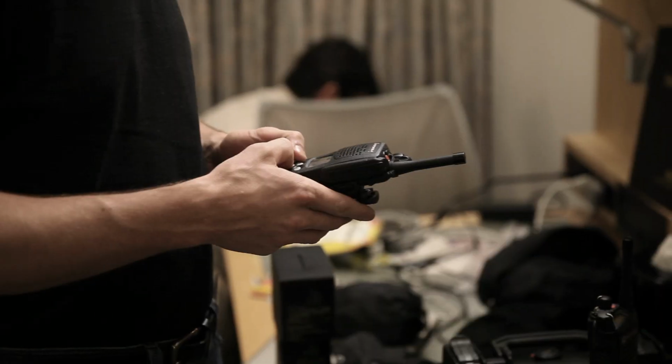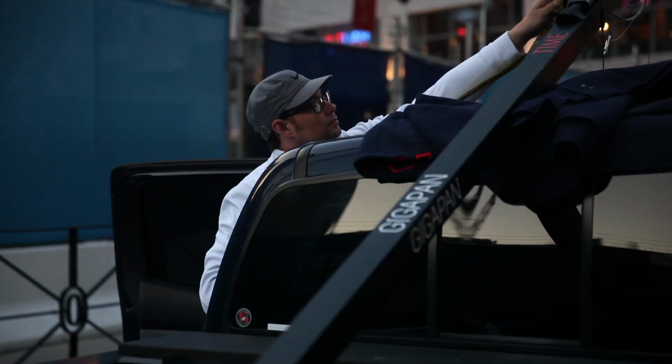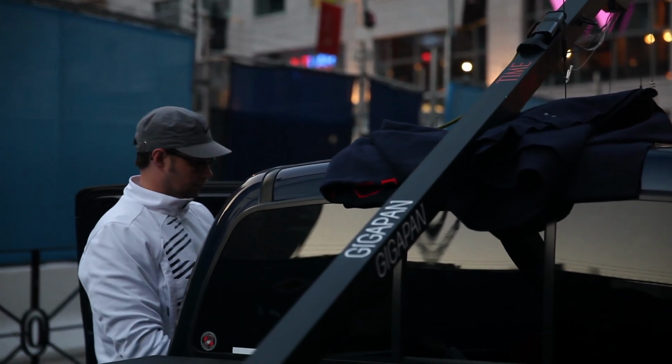All the moving pieces, all the months of planning and preparation were in place. And we set off to go to the World Trade Center site.